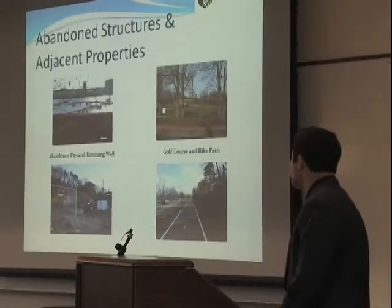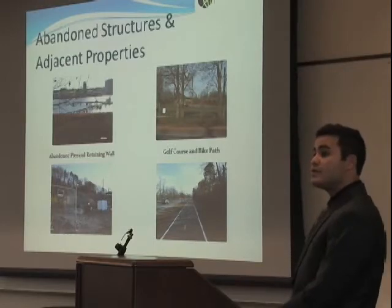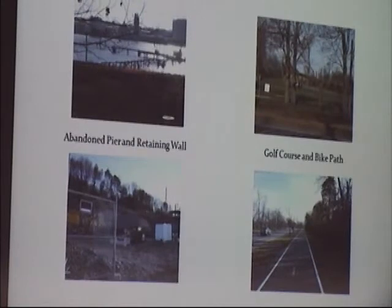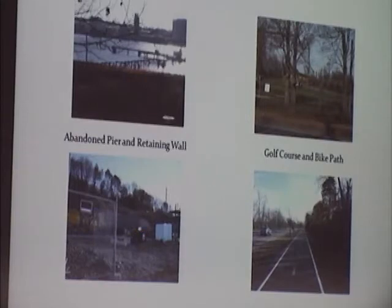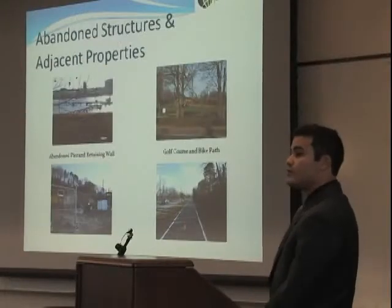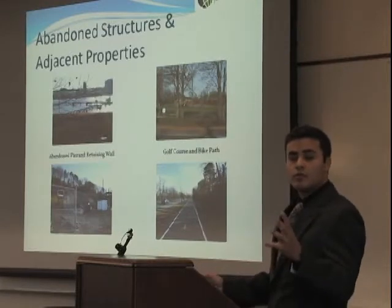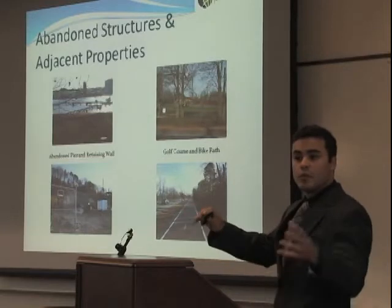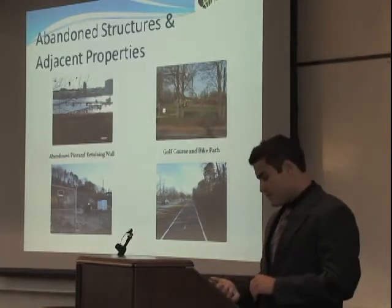Here are some abandoned structures and adjacent properties for the site. As you can see over here, there's the abandoned pier and retaining wall that currently exist. And there are also retaining walls existing on location as well. The site is also located across from a golf course and a few commercial developments, and a bike path is located right adjacent to Veterans Memorial Parkway along the entire site.